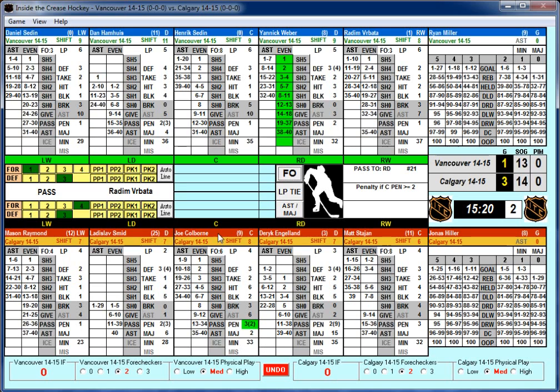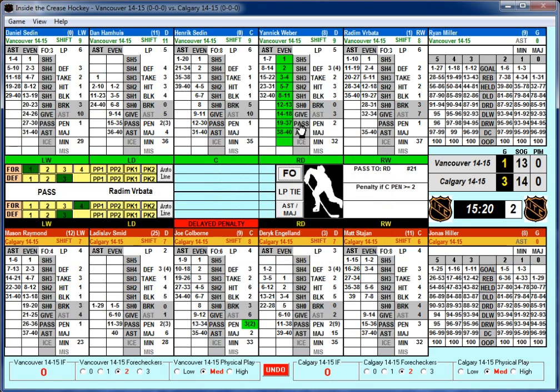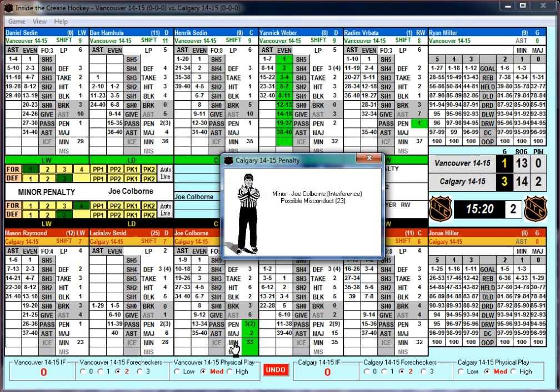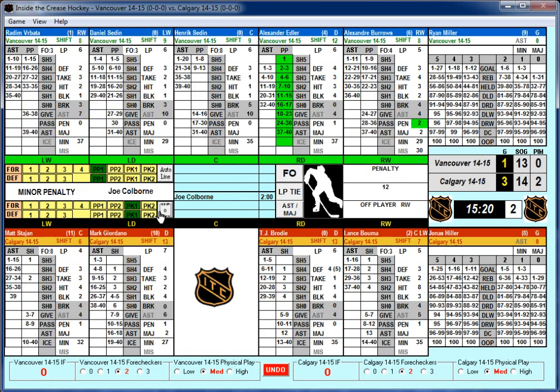Oh, we got a delayed penalty on Calgary here. Possibility. 21. No, I'm sorry, that's not a delayed penalty. Play's going to stop for the penalty call because 21 just falls into a pass category. So let's see if he gets a penalty. So it's a 12. 12 goes into a minor penalty there for interference. And switch out players here.